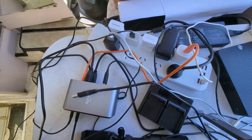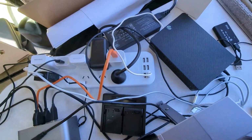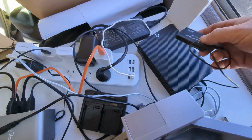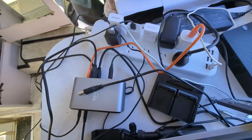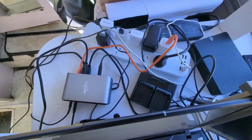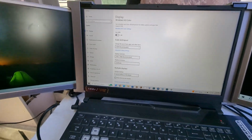It's a little untidy around the back. I've got various bits and pieces connected here. I've got a hard drive, I've got a little card reader I haven't got connected. This is all the various connections that I've got here, plus the docking station. So yeah, it's untidy. It's not the best situation, but here we are.